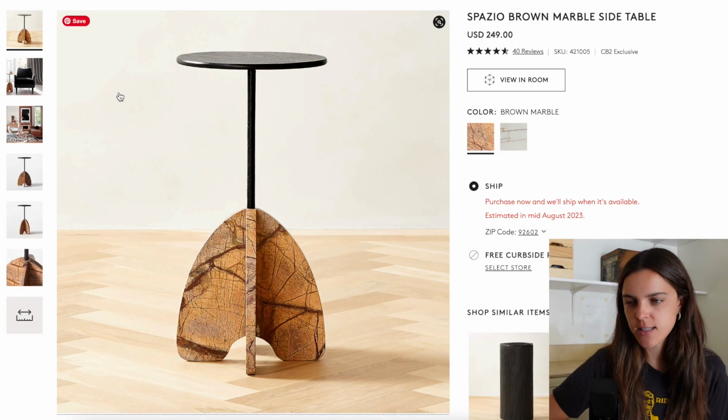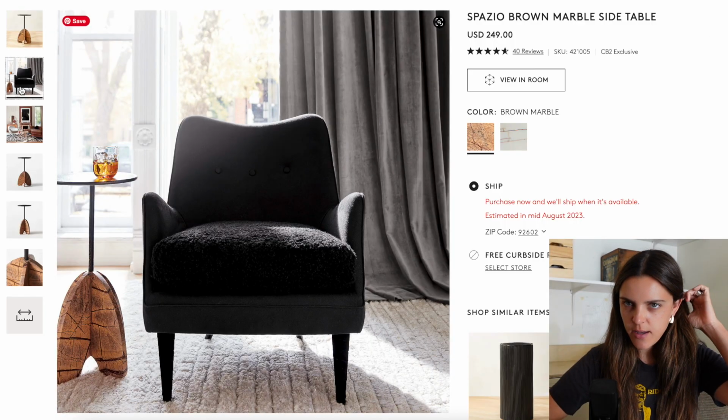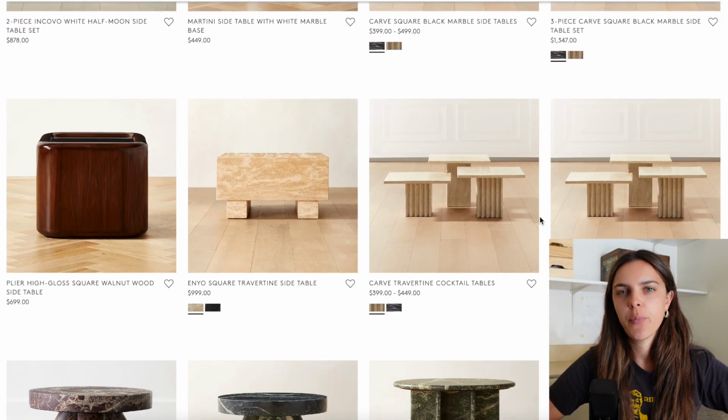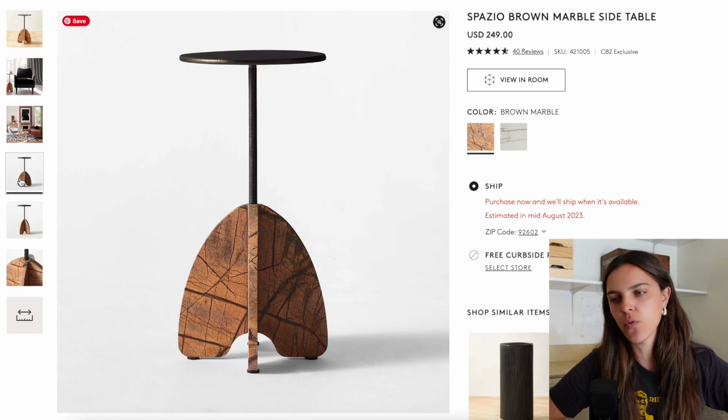I wouldn't say this table in particular is saying, yes, you should buy it. I feel like CB2 does have pretty unique things. This one isn't really my favorite.